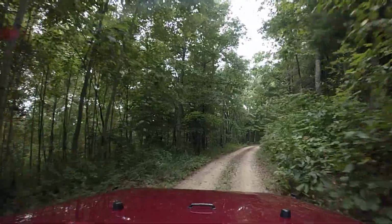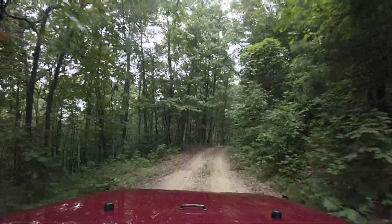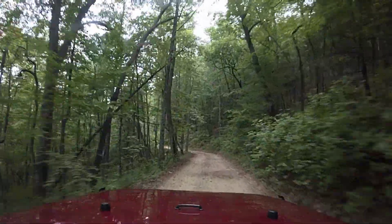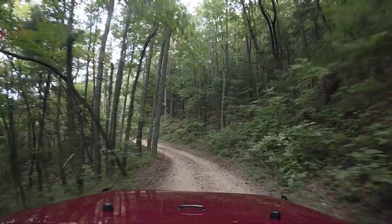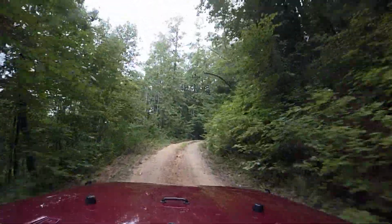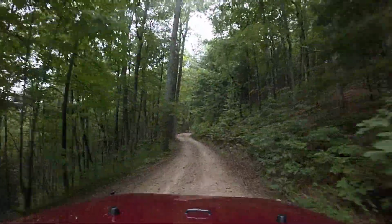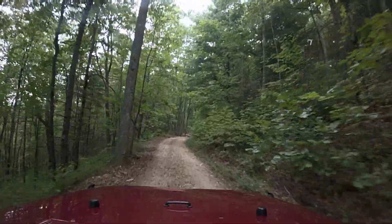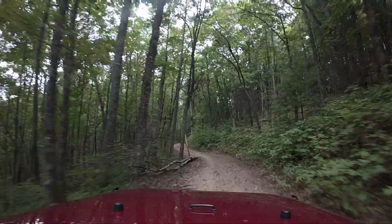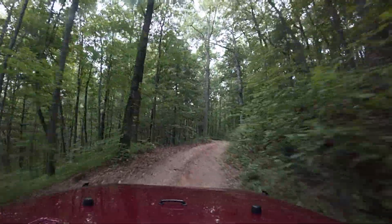No creek crossings or anything on this road, but the appeal of this road for me is the remoteness that it feels like, because you are on it for a very long time without the ability to get off, and the tightness. It's not a perfectly groomed dirt road, and so that for me is the appeal of this road.